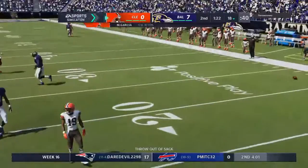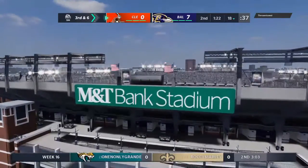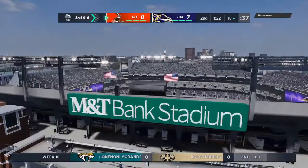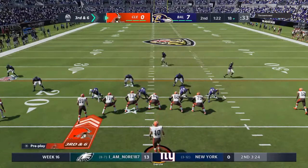And he'll be hit as he releases it, and that'll fall incomplete. To this point, I've been impressed with the work defensively. They have not allowed a lot of receivers to run free. And there's another example, another incompletion.